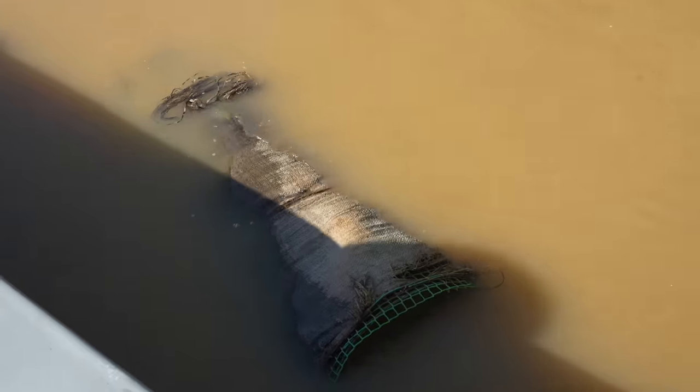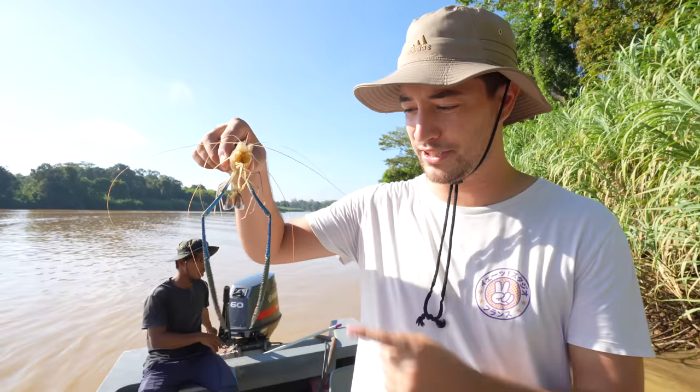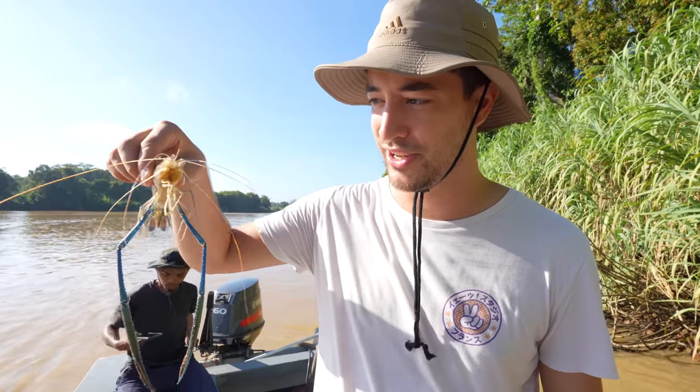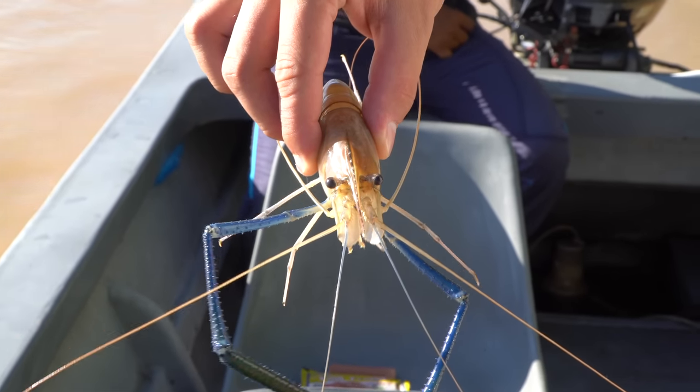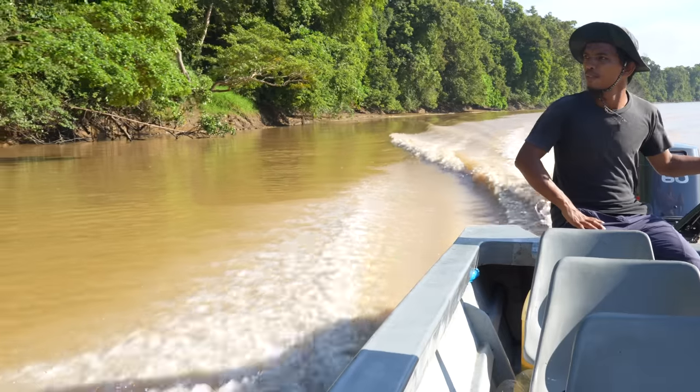So Nelson just set a trap in the freshwater here in the river. This is what we're going for, freshwater prawns. This one's just a small one? Yeah, we're gonna find more. Okay. So we're gonna go upriver and pull up some more traps.